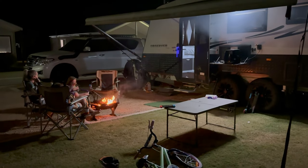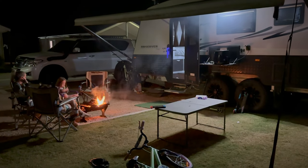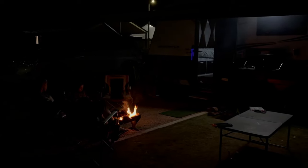It's not very often that you find a caravan park that you can have the fire pit set up, which is really cool. So we're gonna pour a drink and get this fire pit set up and enjoy the night, I think. The wind's died down a little bit, which is good. So we'll see how we go with the fire.